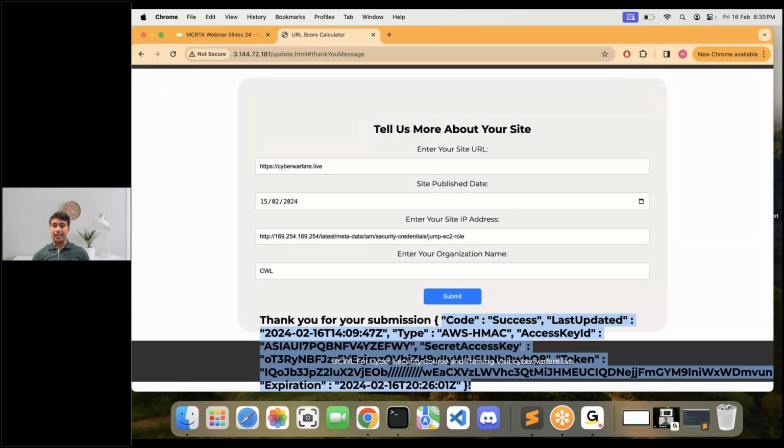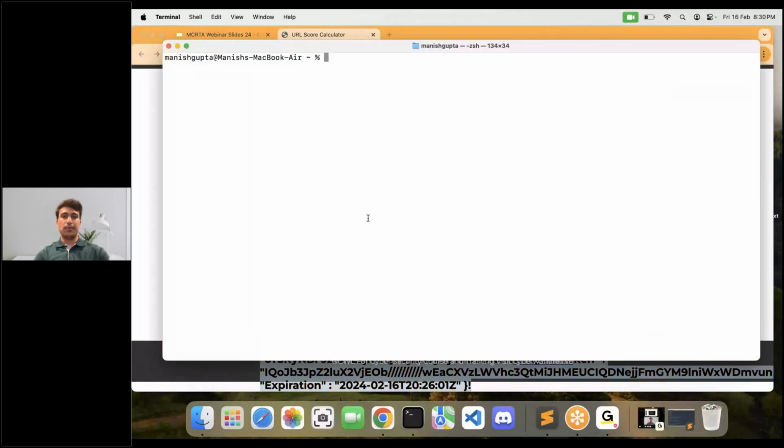Now, we don't have any access to any cloud provider. We only have the IP address. By exploiting this IP address, we can retrieve these temporary credentials. Now, how can you configure those credentials to get access to do multiple things on the cloud provider itself? So let's open a command prompt or a terminal. We can use the command called aws configure. I'll just take a help of it here.